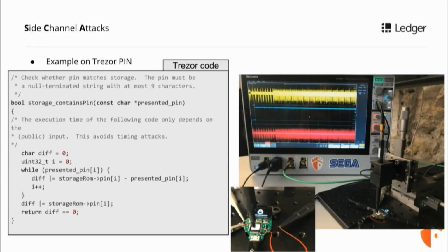It's a very simple function. When the user inputs his pin, the device will scan the digits one after the other, and compare each digit with the correct value of the pin. At the end, if all the digits are correct, it's OK. If they're not, it's not OK.